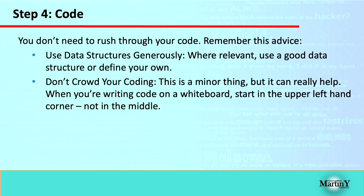For example, if you're asked to solve a problem which involves finding the minimum age for a group of people, consider defining a data structure for a person. This will definitely show the interviewer that you're quite good and that you're thinking in an object-oriented manner.